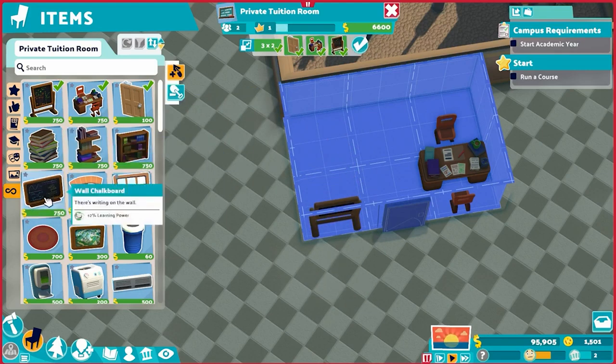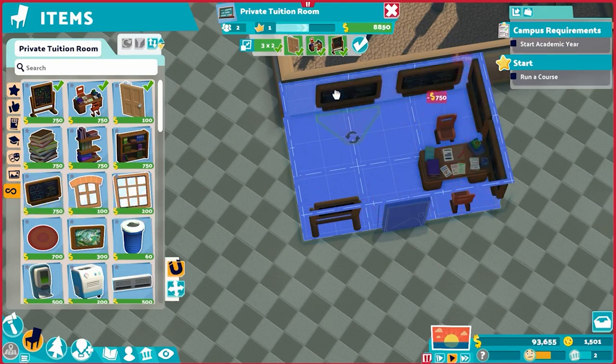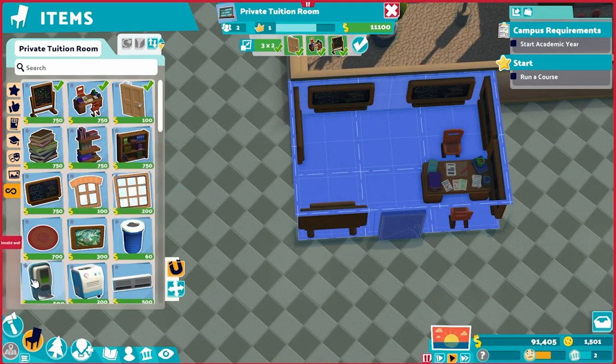These wall chalkboards, 2% learning power, and are a wall item, surprisingly can fit alongside quite a few things. Put one right here, put one right here. We can do one right here, and we can actually get one behind the chalkboard, chalkboardception. As far as other wall items, we can grab ourselves a token hand sanitizer, because why not?